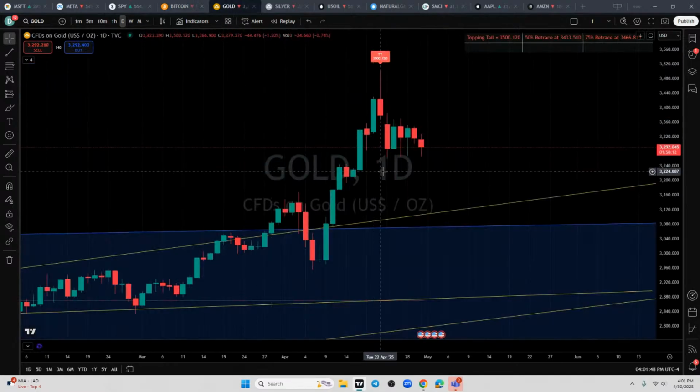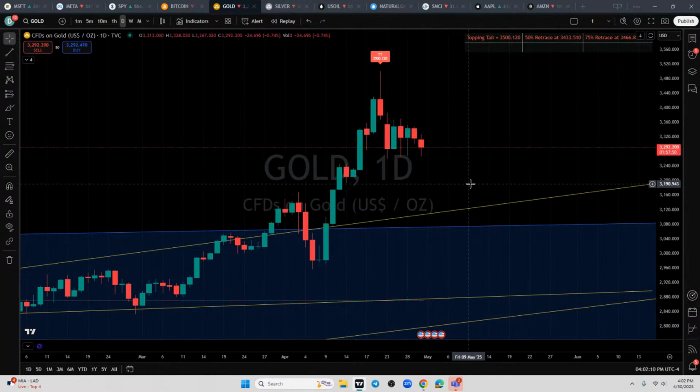Into gold. Gold also really didn't do too much. I'm noticing, though, these wicks down at the bottom of each one of these candles, except for this one, which mainly was an open here and push higher all day. So all these wicks are telling me that there's still a lot of buying pressure for gold. And that's to be understood with a lot of economic uncertainty out there. We don't have complete news about tariff deals. They're kind of all hanging in limbo. So still, that makes sense.